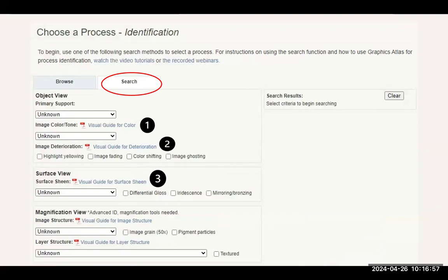So the identification guide. You can browse through the different types of processes, but I figured I'd show you what I use, which is the search feature. You can start with the object you want to identify. Start with the primary source, whether it's tin, glass, paper, or if it's unknown, you can leave it unknown. Then image color tones, and they have a visual guide for color. That will help narrow down the results even more.